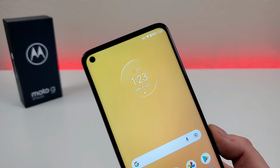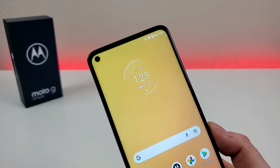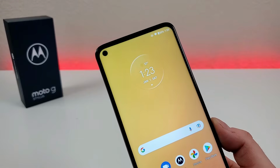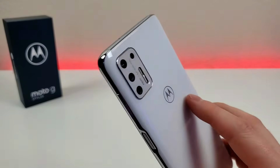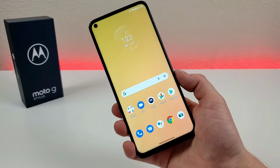The bottom bezel is slightly thicker, but in general, the front panel of this phone does feature a very clean design. In the upper left corner here, we do have a hole punch for the 16 megapixel front-facing camera, and definitely check out my full review that I've already done of the Moto G Stylus 2021 to see a variety of different photo and video samples from the phone. But for the most part, I've been very happy with the quality from the cameras.